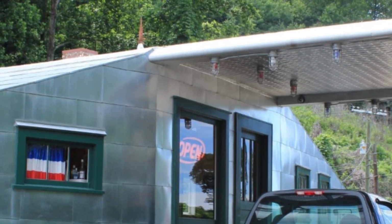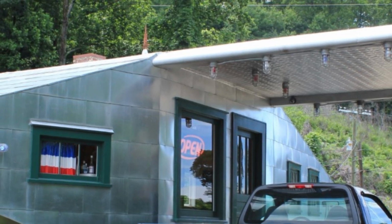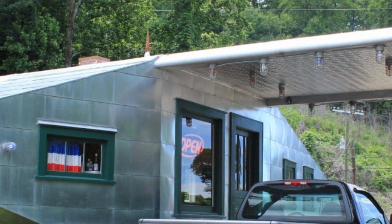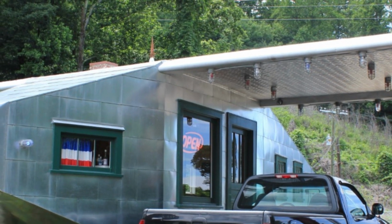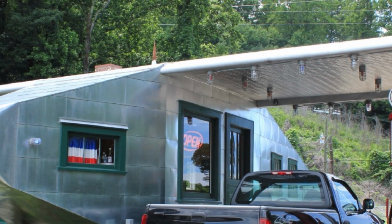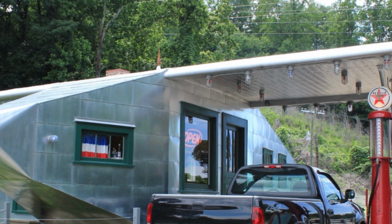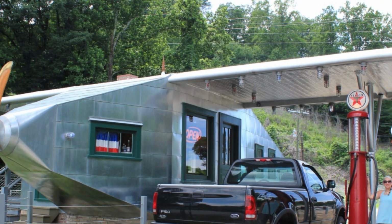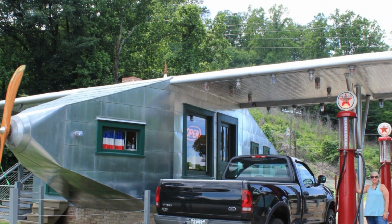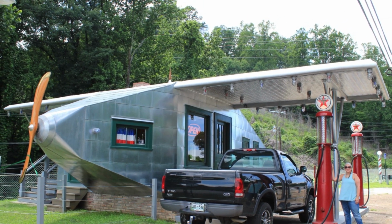Real airplanes have been used for novelty architectural purposes in the past, but brothers Henry and Elmer Nickel built their own airplane-shaped gas station in 1931 in Powell, Tennessee. Neither brother knew how to fly, but Elmer apparently liked airplanes, and they both thought it would be a good idea for attracting attention. 4 decades later, the brothers sold the station.